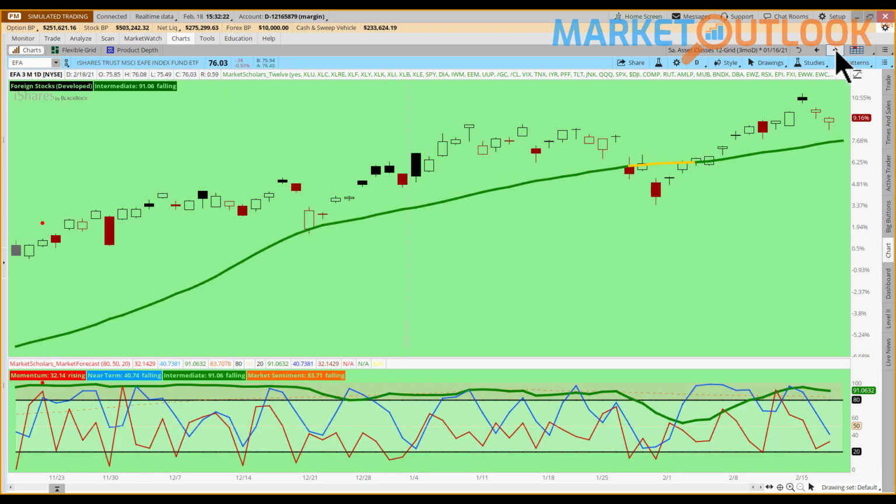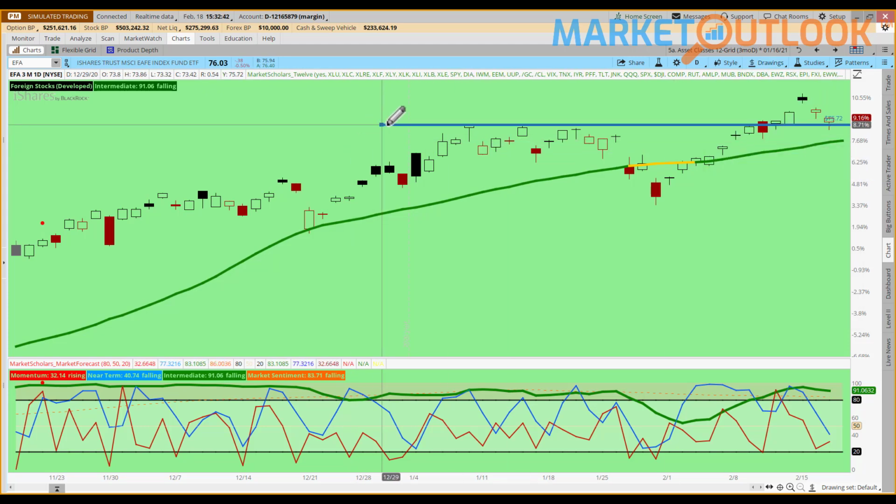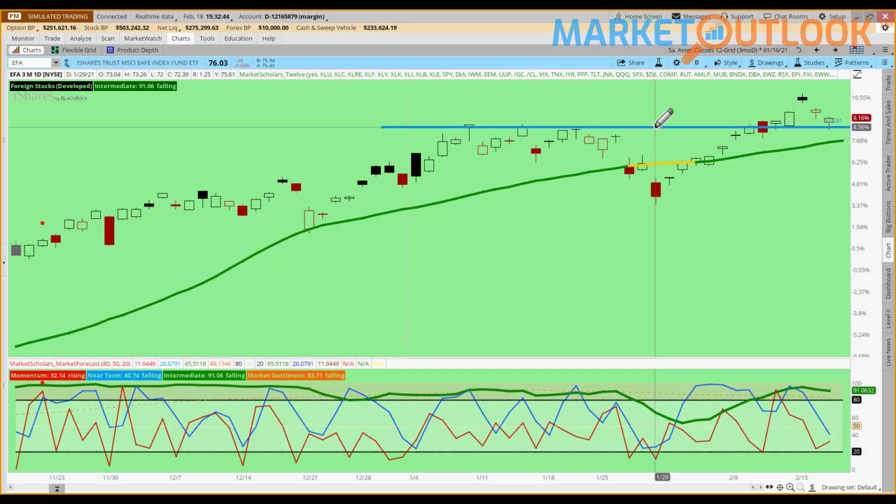Here is EFA. This is our foreign developed stocks. Somewhat similar to what we saw with the S&P 500, a little bit of a rolling over that's taking place here. But in this case, we've got kind of a nice little technical setup. If I were to come into my drawings and get a price level tool here, kind of show you what I'm referencing. If I draw that line there, you can kind of see that that concept of old resistance becoming new support could be an intriguing idea right here. We'll see where it takes us, but right now it looks kind of enticing.